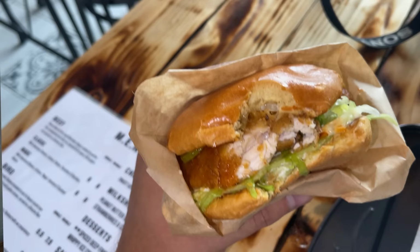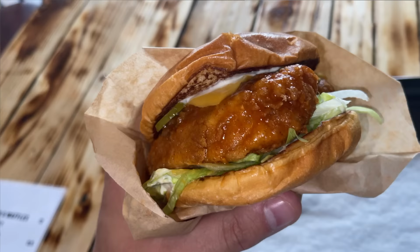This is the single. You can get a double, but this has very much a gourmet feel to it. Very much a sit-down restaurant where they take care with the ingredients and whatnot. It's not just sloppily put together. Honestly, that's a retail level where I think that's a gourmet place.